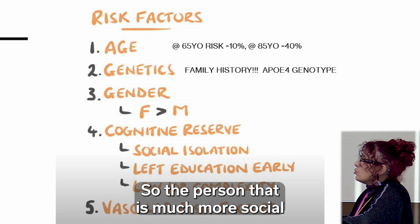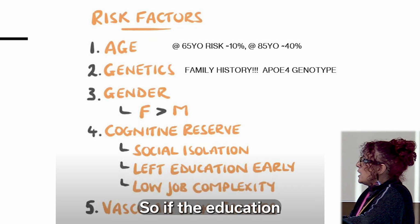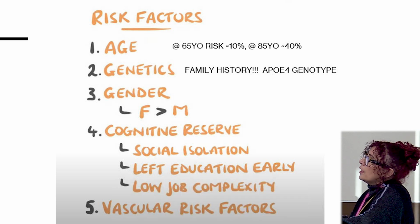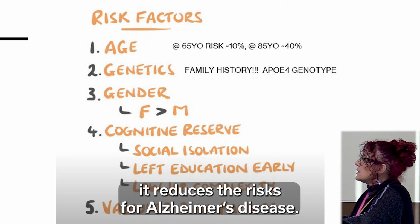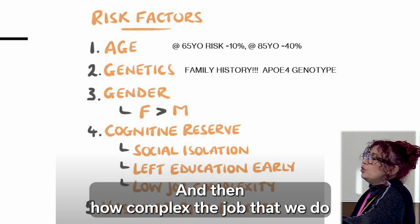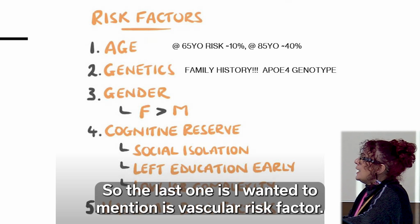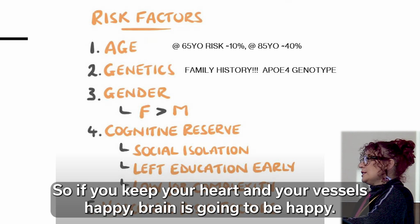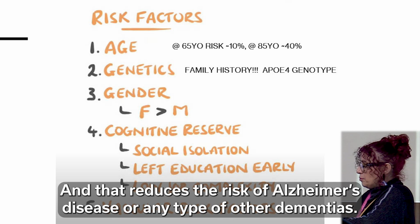So the person who is much more social is less likely to get Alzheimer's disease. The years of education, even undocumented education, actually reduce the risk for Alzheimer's disease. And how complex the job we do day to day is also has an effect on the risk. The last one I wanted to mention is vascular risk factors. If you keep your heart and your vessels happy, your brain is going to be happy, and that reduces the risk of Alzheimer's disease or any other type of dementia.